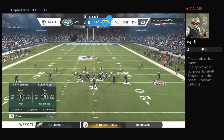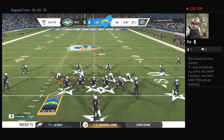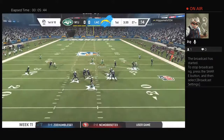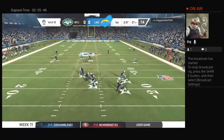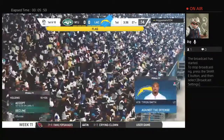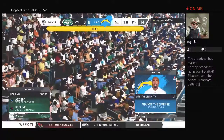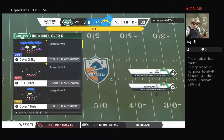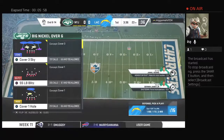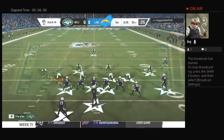On 1st down, Watson. And the pressure will get to him. He goes down. Now there is a flag on the play, but this looks like holding on the offense. So they will take the sack instead of the penalty. And it takes another down off the series.